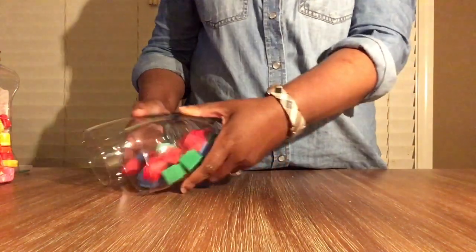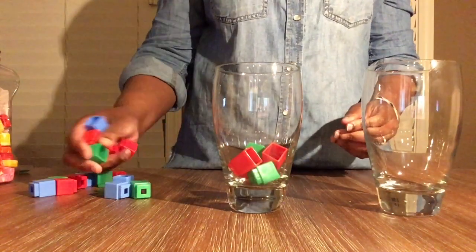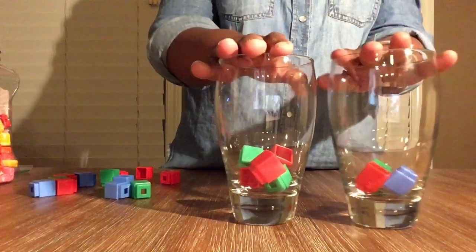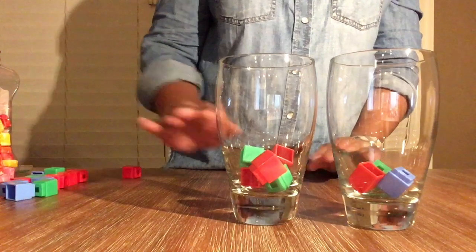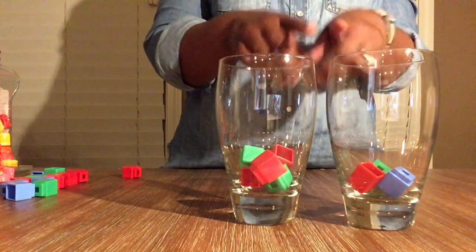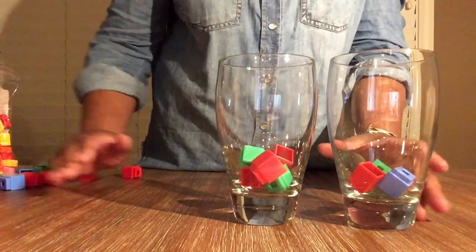So let's pour these out. And I'm going to put these here. And I'm going to put these here. Got it now. Which one do you think? Which glass has more? Well, in this case, it could be a little tricky, so we might need to count. So what would we do?